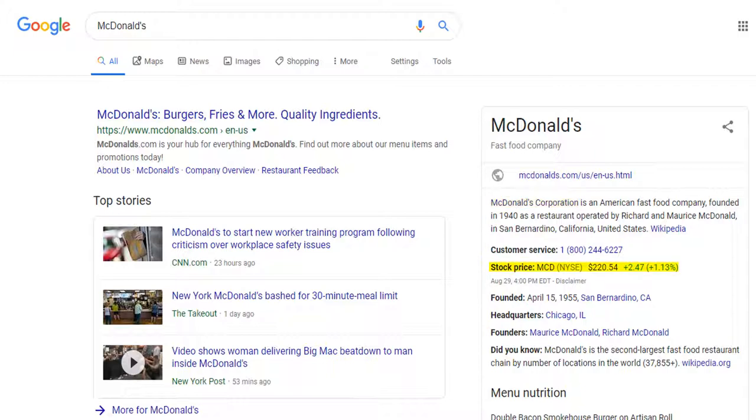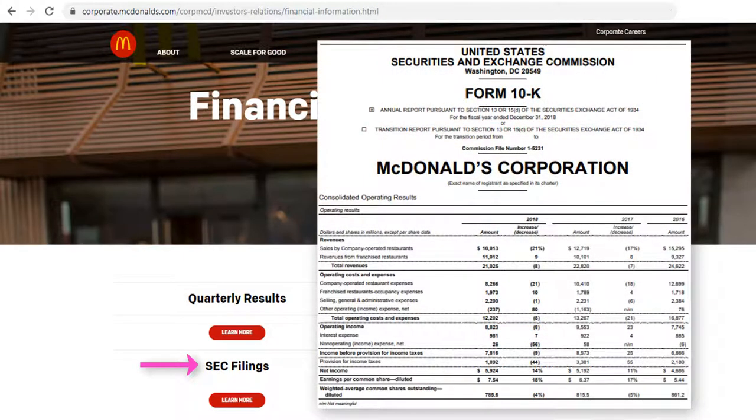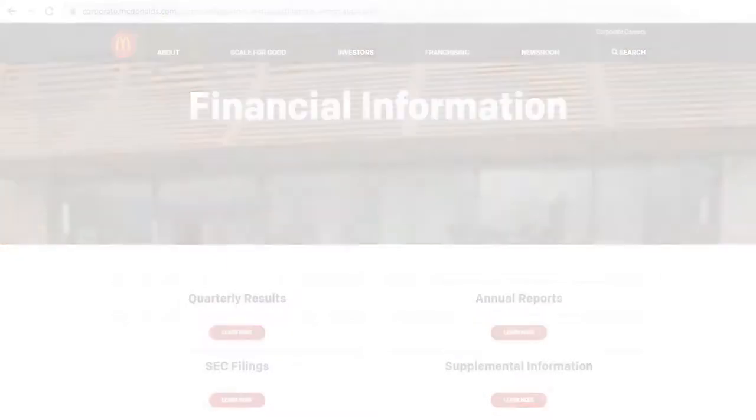If the company is publicly traded and sells shares through the stock market, you can also find detailed financial reports on their website in dedicated sections for investors. Publicly traded companies are required by the Securities and Exchange Commission to make these reports publicly available.